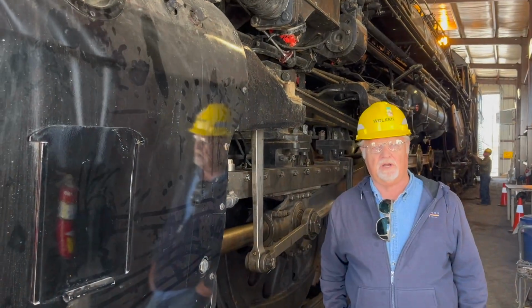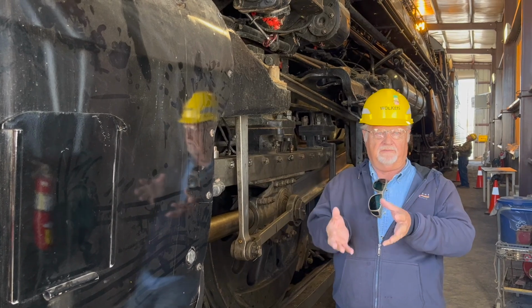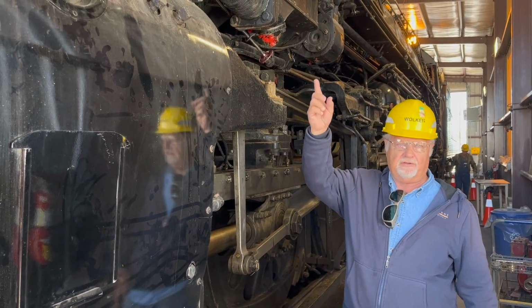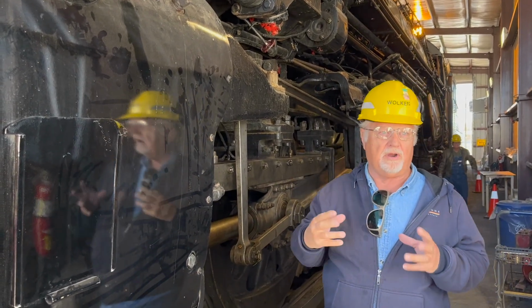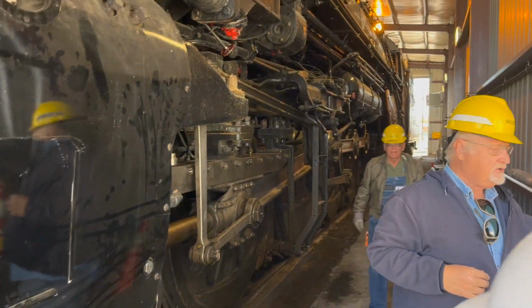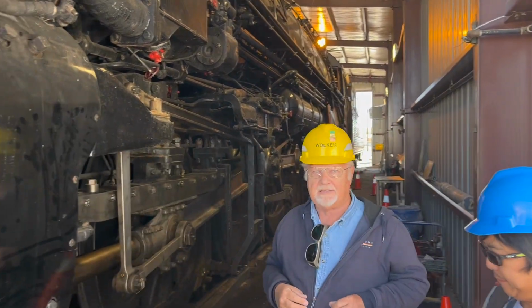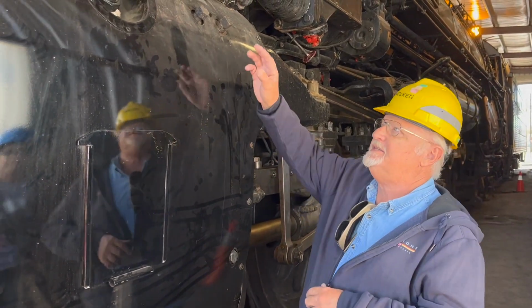How a steam engine works. You got your firebox up front. Water jackets over the firebox. Water heats up, makes steam. Steam goes back and forth through the tubes, gets hotter and hotter and hotter. And the hotter it gets, the more power it has. Okay? And eventually, the wet steam turns into dry steam. And the dry steam is 700 degrees. And it passes down through here.